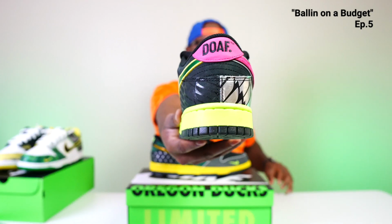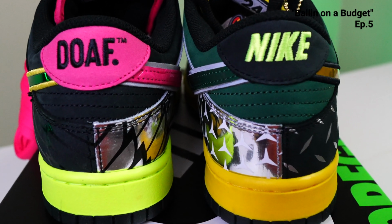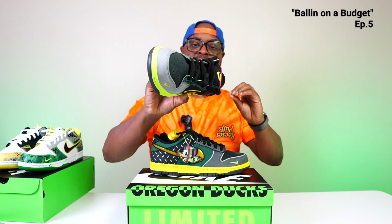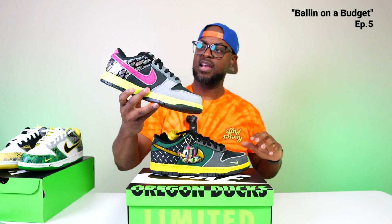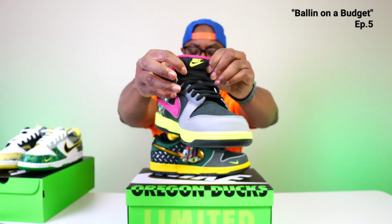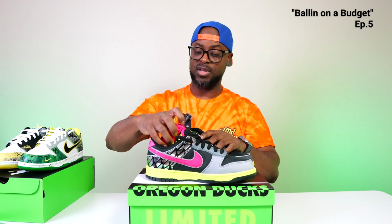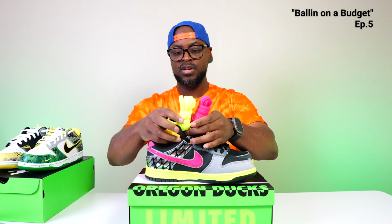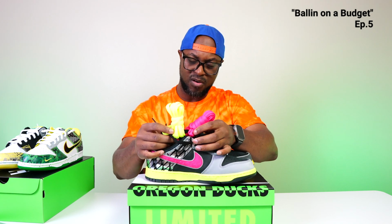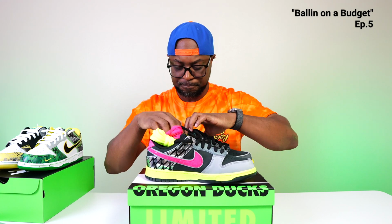Going around to the back, you're going to have your pink Ducks of a Feather that matches with the Nike check, which is going to be a mixture of nubuck and some plastic material, it looks like. Your standard Nike check, Nike logo. But on the right side of the shoe, unlike this one, whoa. So you're going to get two lace swaps with these. This is going to be the neon yellow, almost looks like, and this is going to be the hyper pink.